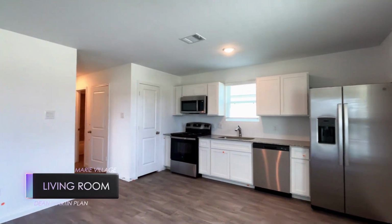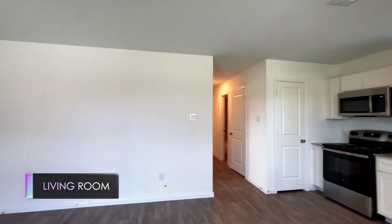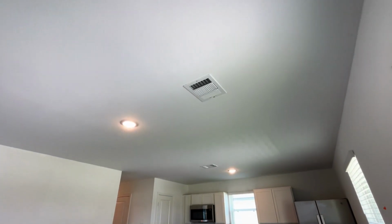The living room is super cozy and a great spot for family movie nights or just chilling out. There's enough space for a comfy couch and a big TV. And those windows let in tons of natural light.